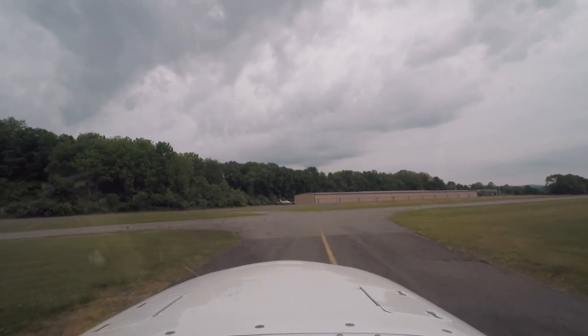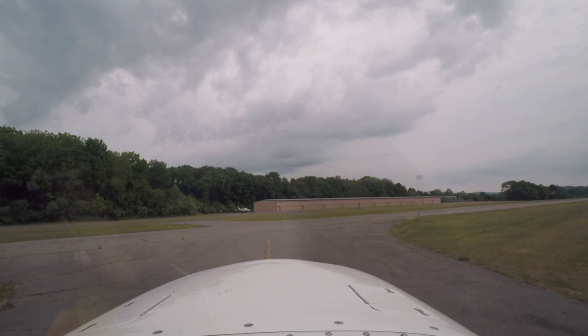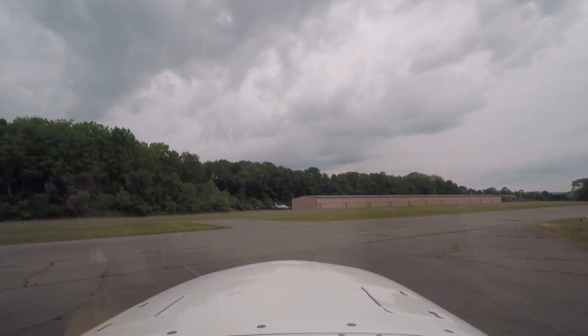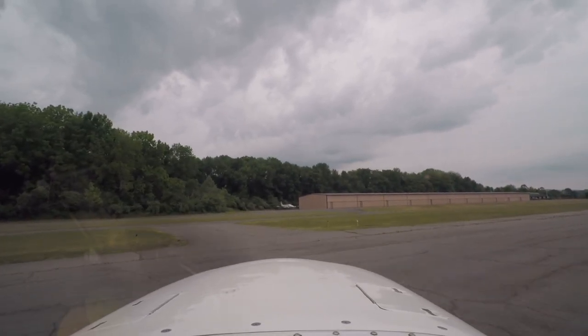Sky condition 4,900. I switch tanks. 6,600 broken. On the right tank. Celsius, altimeter 3023. Density altitude didn't change much at all. Okay, we're all good.